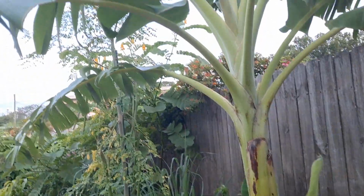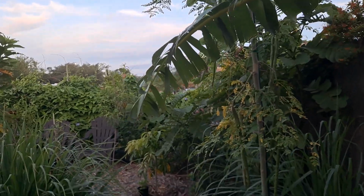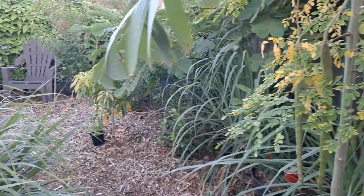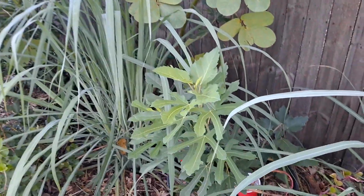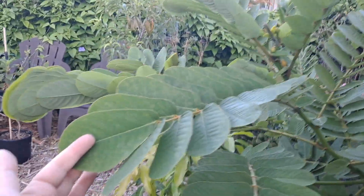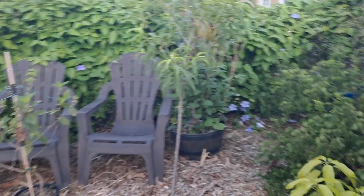Here's one of our bananas. It's very nice being able to walk under it. We have a black Suriname cherry over there. We're using moringa as a canopy layer. We planted those really early. This is Violet de Bordeaux fig. We got a few figs off of it, but I don't think they were really ripe. Candelabra Cassia, it's a host plant to sulfur caterpillars.